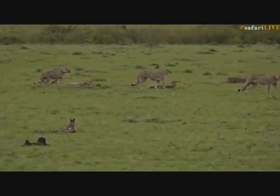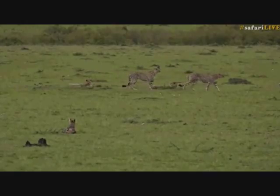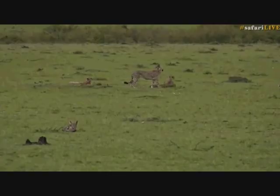Hello everyone, and is this not a beautiful sight? Don't forget, there's also a black-backed jackal taking a close look at the cheetah, just like us, also enjoying the view.